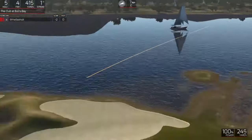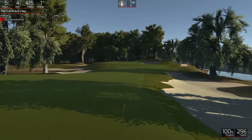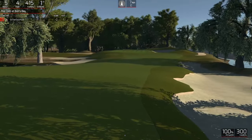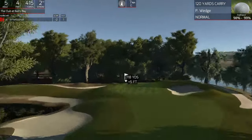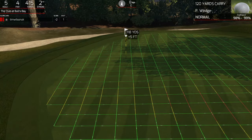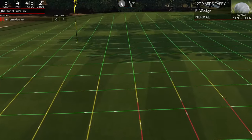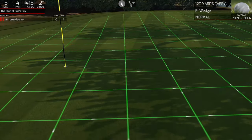Nice strike. It's heading towards 300 yards. 280, 290. It's going to be bang on about 300 yards. Don't run off the fairway. Yep, 300 yards on the button. So let's see if we can get this a bit closer this time. I want to land it about, probably about there, because it's going to roll off in this direction.